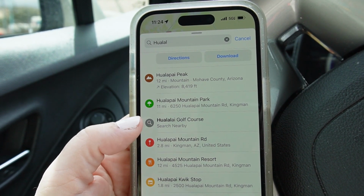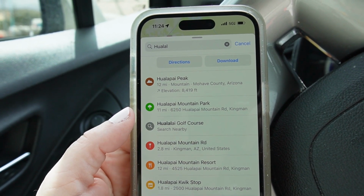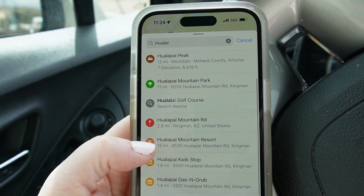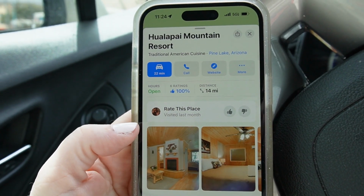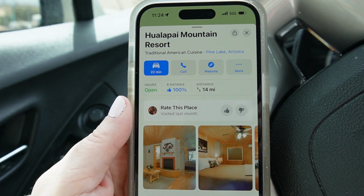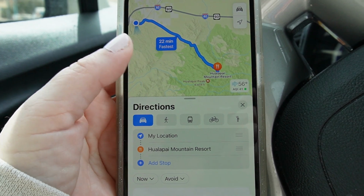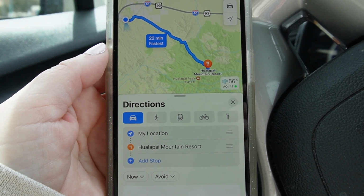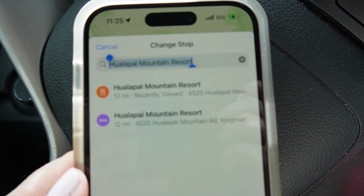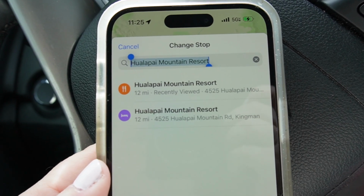Let's go. Here's how you're gonna find where we're going. Start typing in Hualapai. It starts with an H. I know it sounds like a W, but it's H for Hualapai. And we're gonna head to Hualapai Mountain Resort here. I was there last month, and we are headed back here. It's just a short 22-minute drive up the mountain to the resort that they have there. And that's where we're going to have lunch, right on Hualapai Mountain. In case you want to look it up, it is 4525 Hualapai Mountain Road, Kingman, Arizona.